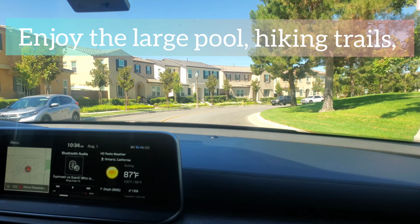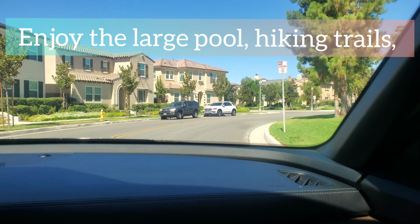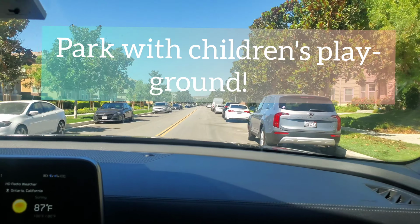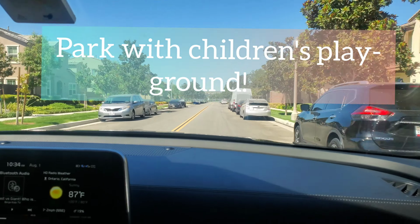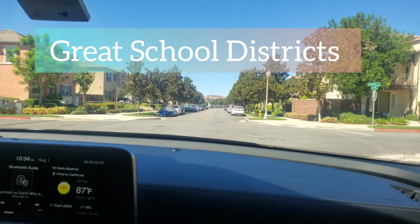This is the community here at the Preserve. They have large pools, hiking trails, a clubhouse, and dog parks. This area in the middle center is the children's playground. It's so big, children will love to play. You could walk your dog. Just a family-oriented neighborhood, very friendly, with great school districts.